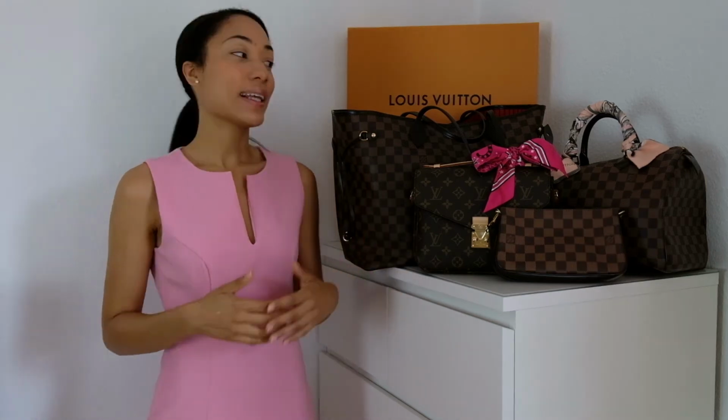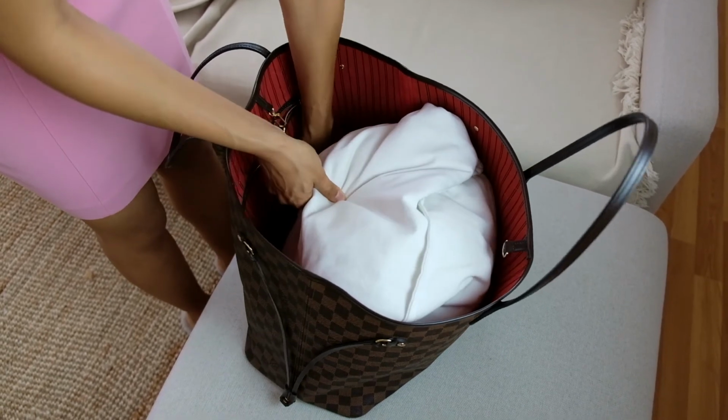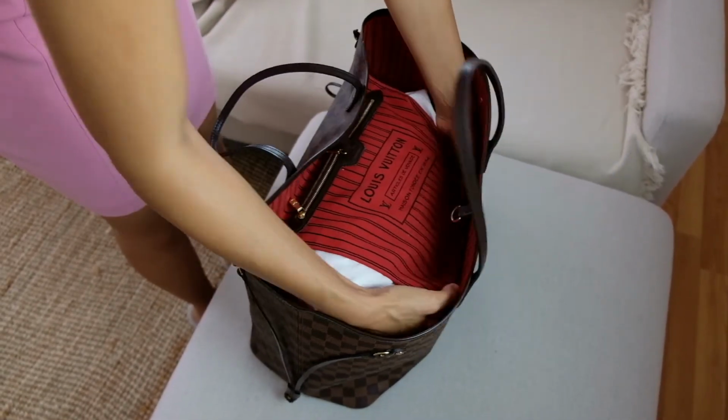There are women I've seen with even the PM size Neverfull that look absolutely cute on them. I think the size of the Neverfull you should buy depends a lot on how tall you are, if you're skinnier or curvier, and so on and so forth. Sadly, I have to say, since switching jobs, I started carrying more low-key bags.